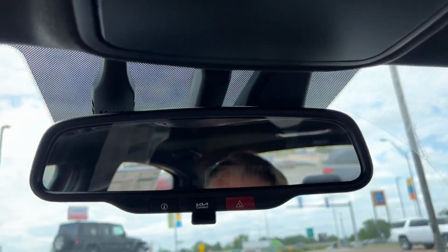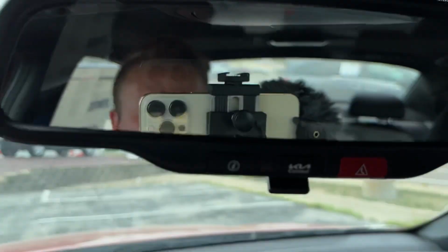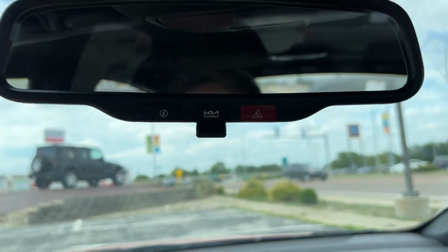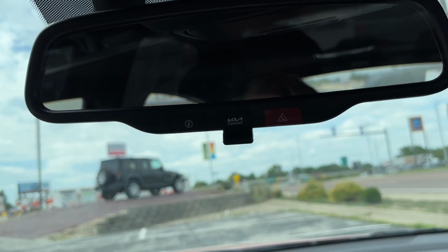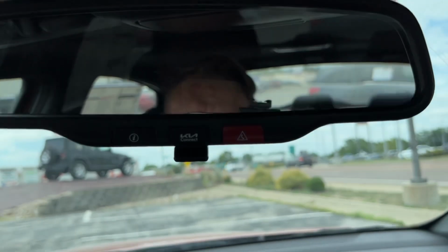We have a standard rear view mirror with a little dimmer flipper switch here, but we have our Kia Access controls on here, Kia Connect. Kia Connect is an app that you can download to your phone. The app is called Kia Access, and you actually get this service for a year for free from Kia.